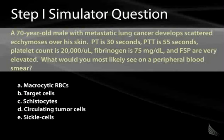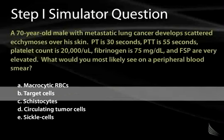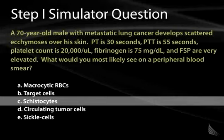We remember from our discussion of disseminated intravascular coagulation that certain types of cancers can cause DIC. So we look for what we would see in the setting of DIC, and the correct answer here is going to be schistocytes, selection C on the question.